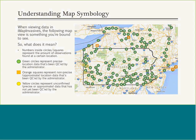Circles represent data that has a precise location and has also been QC'd, or reviewed by the administrator. These squares are going to represent data that's also been QC'd by the administrator, but it has a non-precise location. So it's approximate to an area. It's approximate to a county. It's approximate to a town. It's approximate to a water body. It's approximate to very many things. Just understand that if it's orange, it's not going to have a precise location, but it's still important data to include.